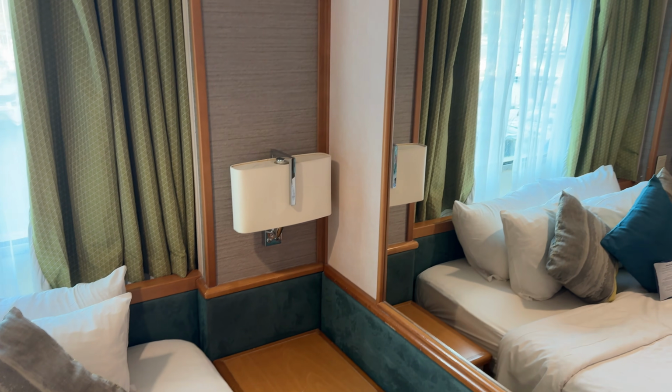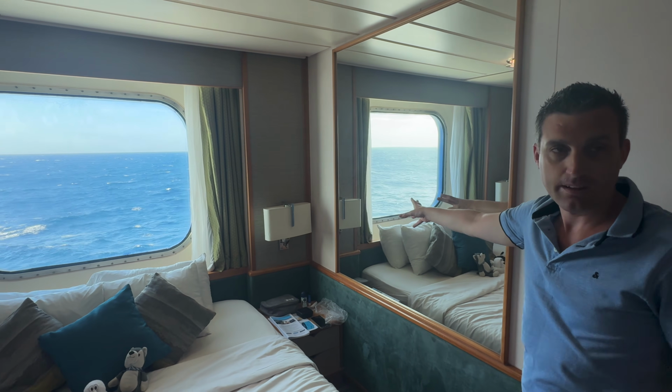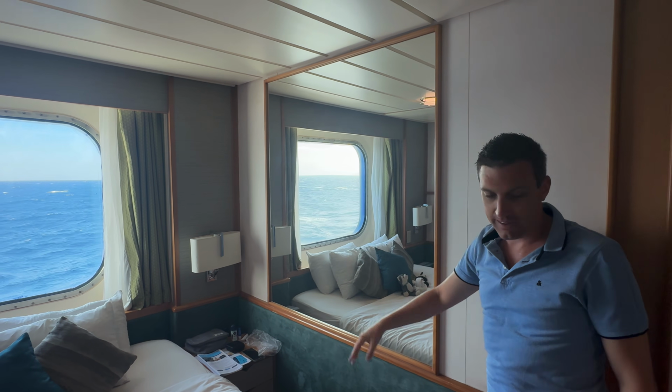Nice pretty much full-length mirror by the bed, which is really nice. I don't know, it makes the room feel bigger somehow. It does, it really does. It's probably a trick, but it makes it feel a lot bigger.